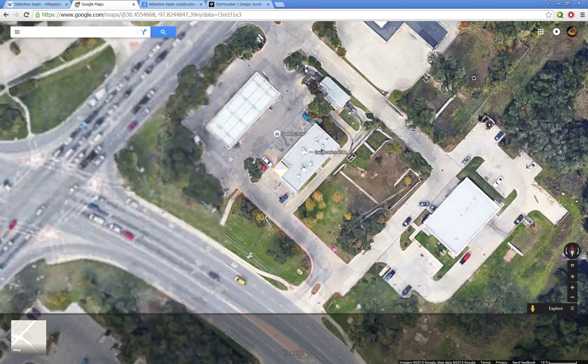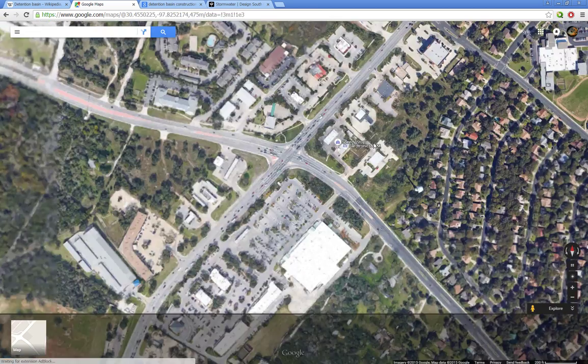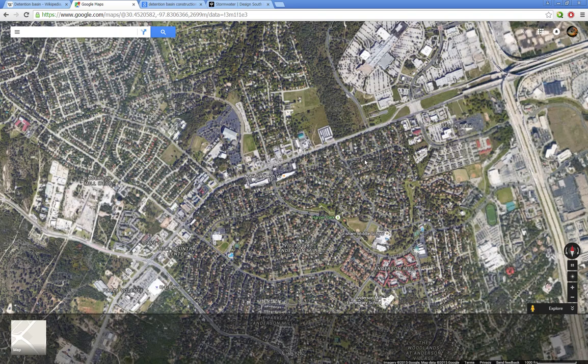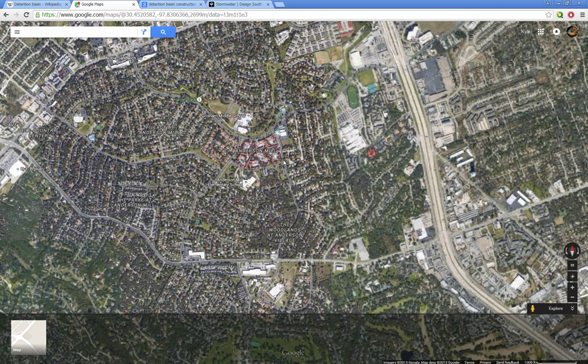They're just all over. But yeah, those are interesting. I look in other cities and they're not there. So I wonder if they have issues with flooding. We don't.